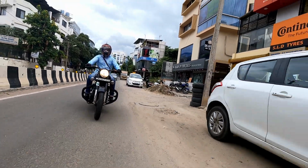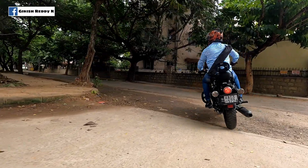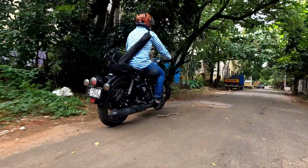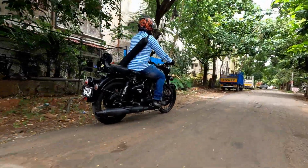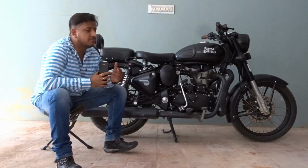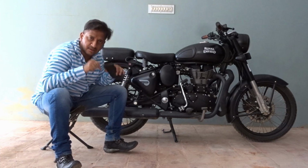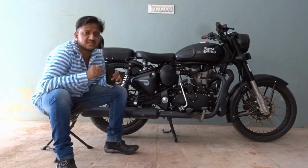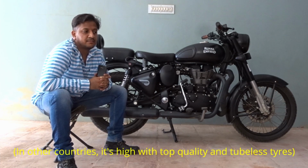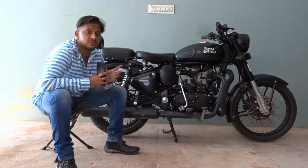Alloy wheels hardly make any movement, while the spokes definitely give that smooth ride feel. But the sad part is, in India, with the manufacturer and the assembly, every plant being here in India, still the prices feel high to us as customers, whereas in other countries there is a tubeless option.